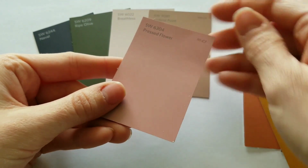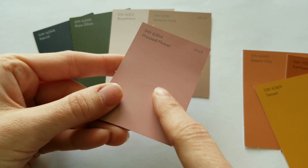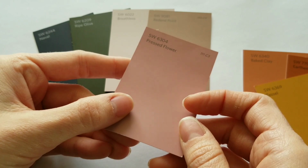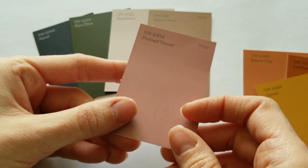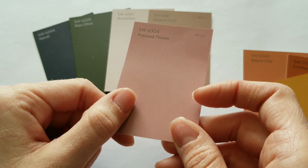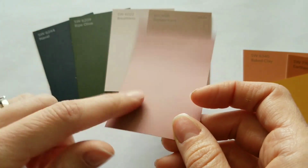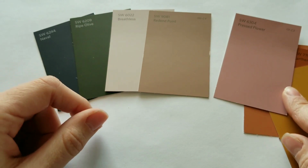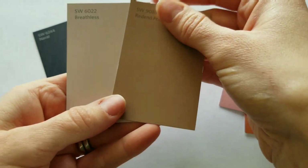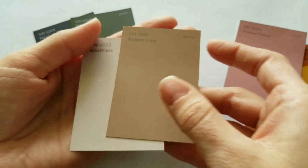Mauve is making a comeback this year, and so it's kind of this brownish pink shade. It's not necessarily one that I want to use in my home. I think small pops of color would be nice, but don't go buy yourself carpet in this color, please. Don't put that all throughout your home, and don't paint all your walls this color like we saw in the early 90s.